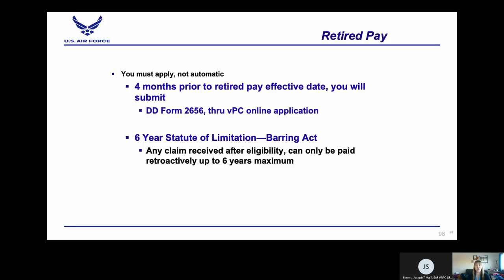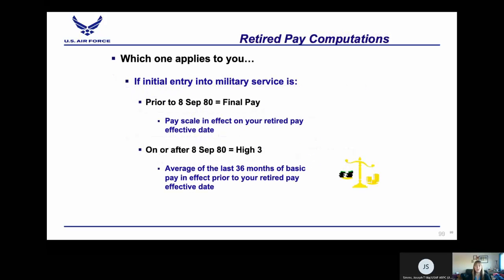So if you choose not to start your pay on your 60th birthday for whatever reason, you have up to 6 years from your 60th birthday to actually start your retired pay and get back paid for those 6 years. Anything more than 6 years, you're only going to get paid for the 6 years and then going forward. Retired pay is calculated in 2 different ways. If you are coming in after 8 September 1980, you are considered high 3, which means the DFAS Pay Center is going to take the average of your last 3 years of basic pay and average them together to get your retired pay.